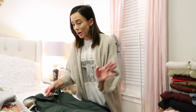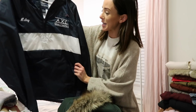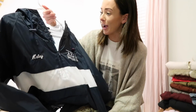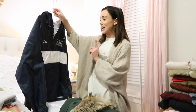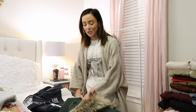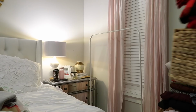So this is where I'm at right now, and now I am torn as to what to do with this guy, because I literally wore my Alpha Chi anorak jacket all the time in college, and I freaking love this thing. I think this is actually one of the things out of my sorority days that I will keep, because I think it is so cute still. It's such a classic style.